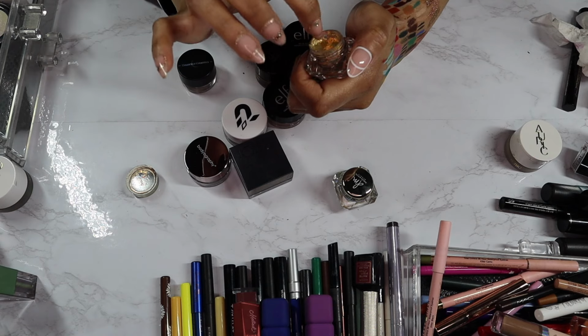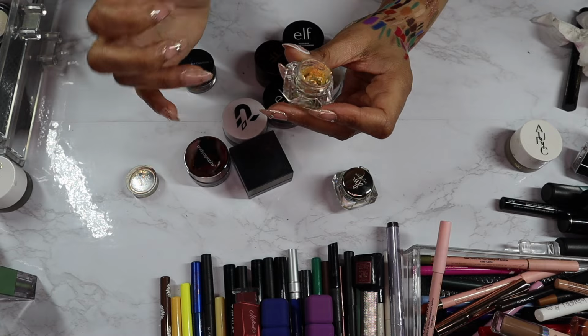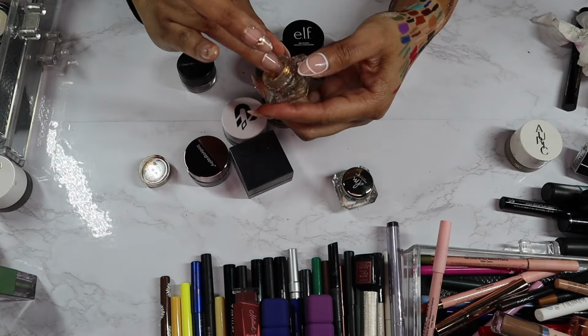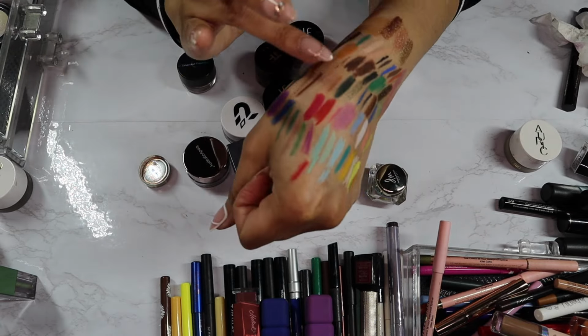All right. This is very dry. Oh, wow. This is really true. I mean, it's in here. At least it didn't completely disappear, because there was one time one that just completely disappeared off the pot. Look how stunning that is. Don't get me wrong.